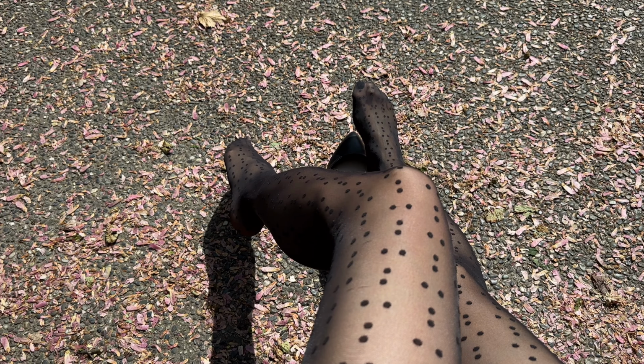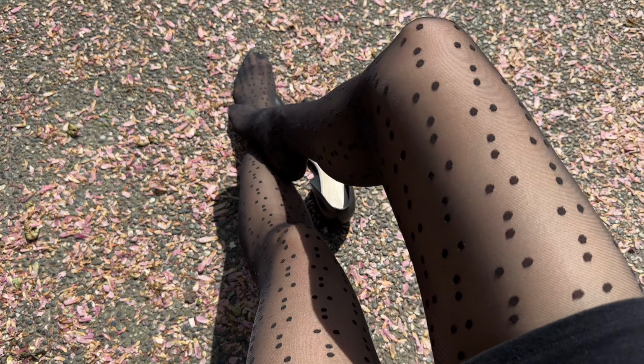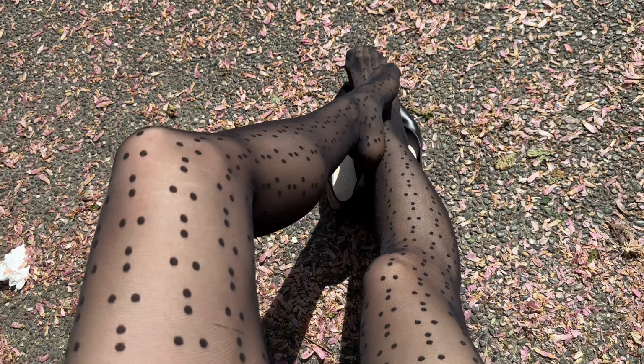They are Wolford, so they are quite comfortable. So smooth when I rub the feet together.